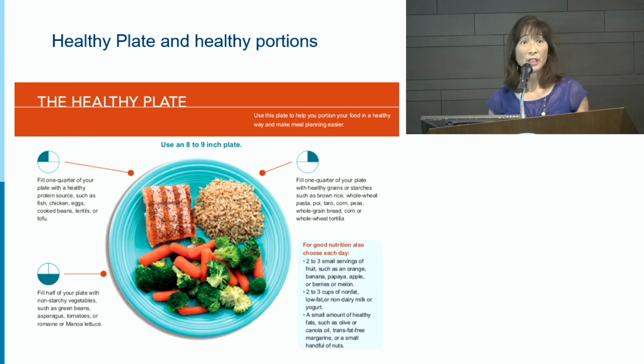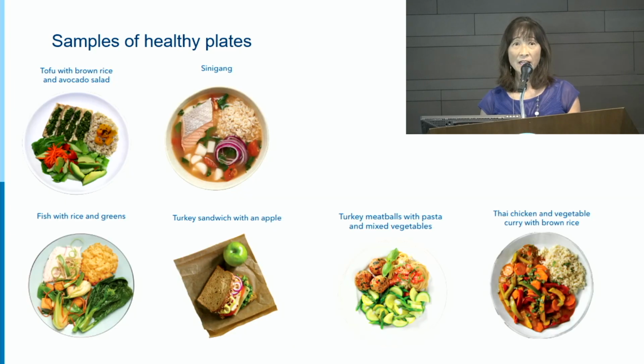If you do need to gain weight, then you might want to do a quarter of the plate vegetables, and then, oh, I forgot to use my pointer here, a quarter of the plate fruit. So again, it has to be customized, depending on what's going on. And you can turn any kind of meal into a healthy plate. So try to think back on what you've been doing. If you've already been doing this, great. Give yourself a hand. If there's more to do in terms of adding fiber and altering portions, then that's a good goal that you can strive for.